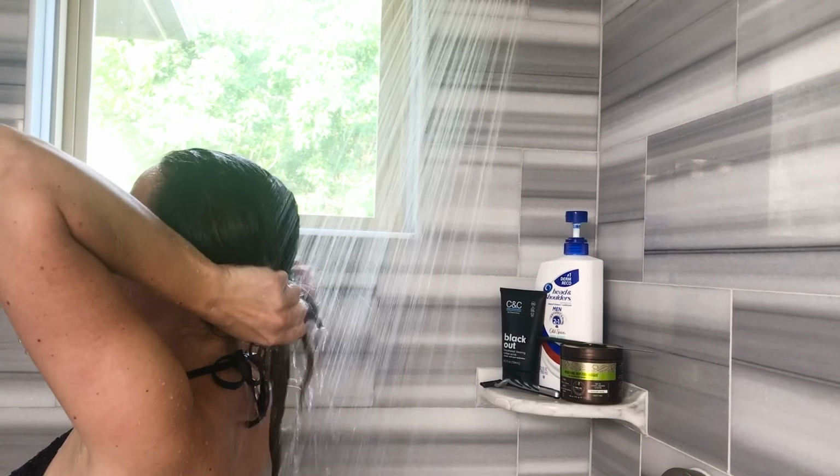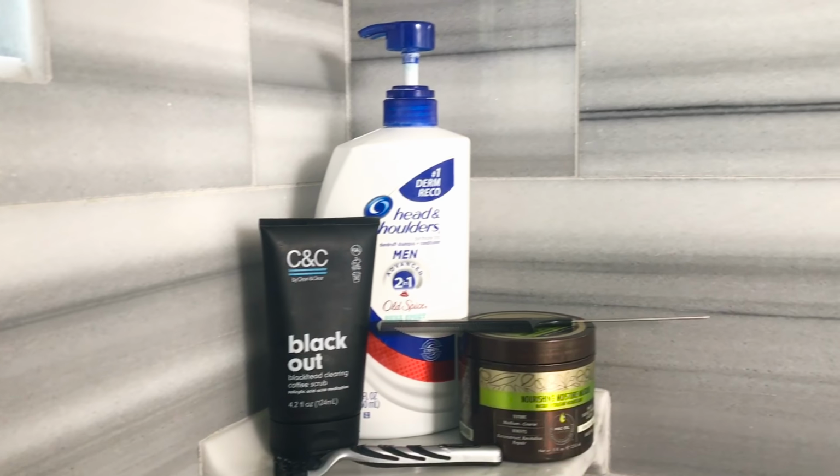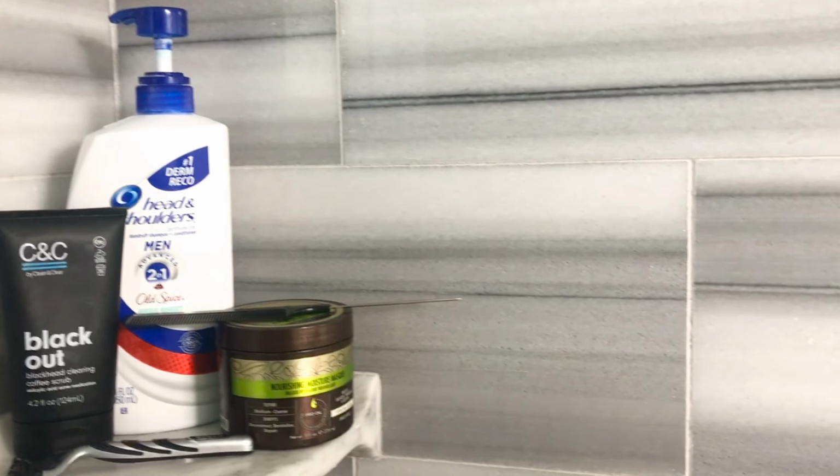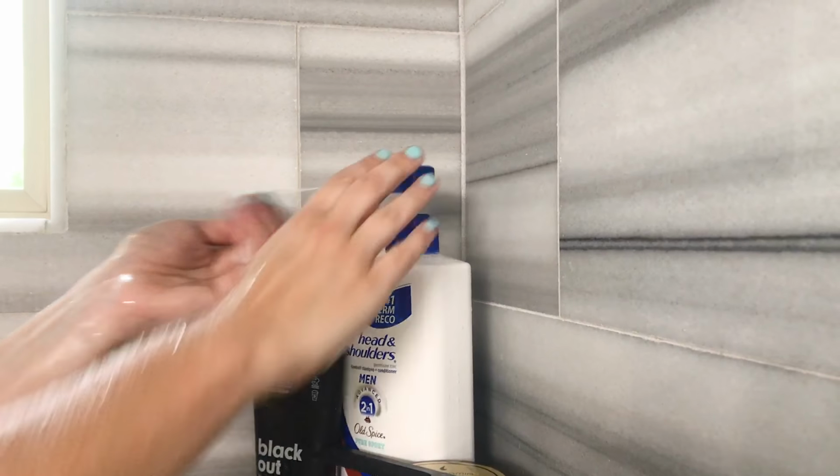So the first product I use is a shampoo, and I actually really love this Head and Shoulders. It's actually a men's shampoo, and it smells like Old Spice. And I know that sounds so weird, but seriously, it smells so good. I find that for my hair, I don't have to use super expensive shampoos and they still work.